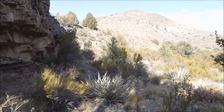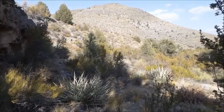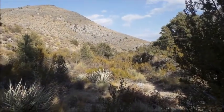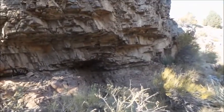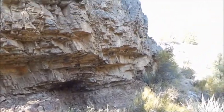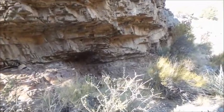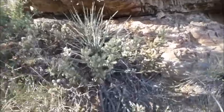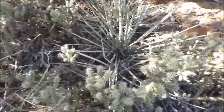Okay. That's something kind of cool. Right here by this canyon, we're coming down. And there's a little cave. I thought it was deeper from the road. Can barely see it. But it's like an overhang. And there's some stickery cactus. Look at all those things. Those are hurt.